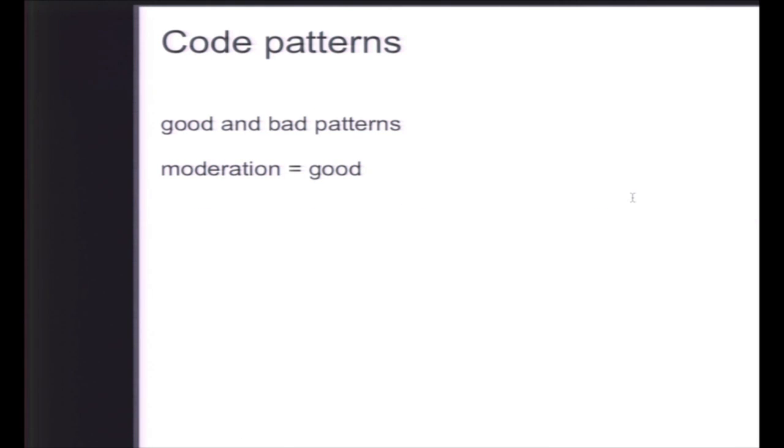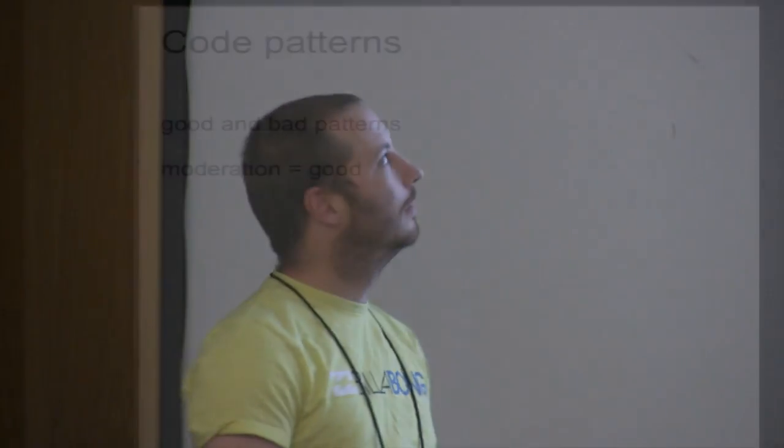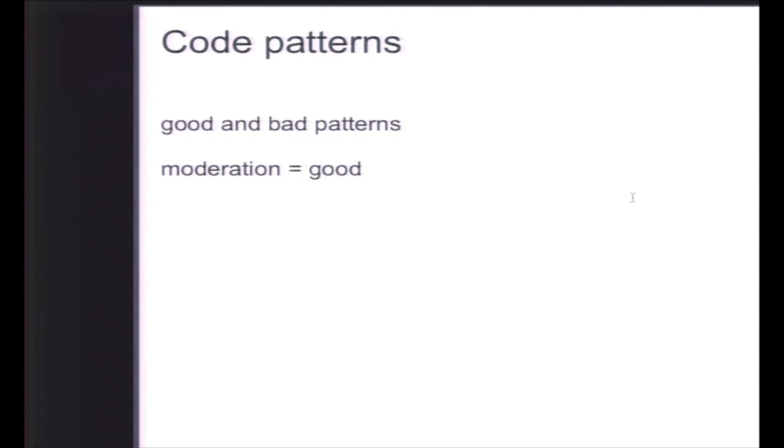Okay, so there's a bunch of design patterns that can be used in PHP and coding in general. Some of them are good, some of them not as good, and generally used in moderation, they stay good. So if you find a cool design pattern, try not to use it too much. The one that we're talking about is the adapter pattern. Does anyone know the adapter pattern?